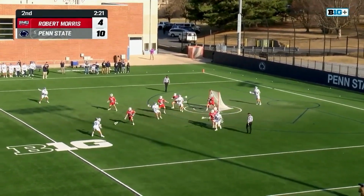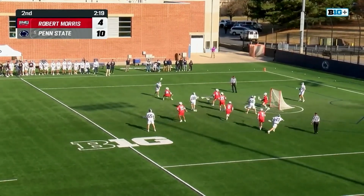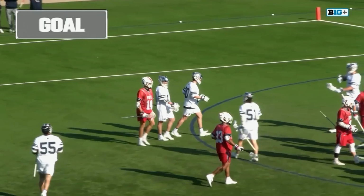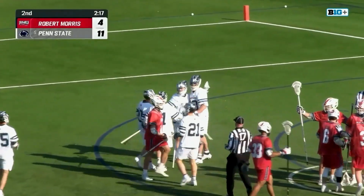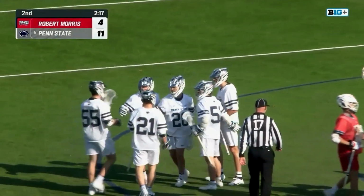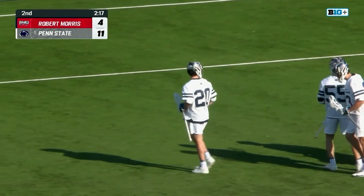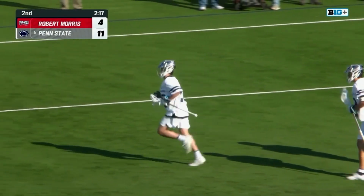Wallstrom dodging from X, moves to Amon. Amon finds Ethan Long, and that's another one. Ethan Long has been the hot stick early for this Nittany Lions offense. He gets his 4th of the ball game on that beautiful feed from Jack Amon.